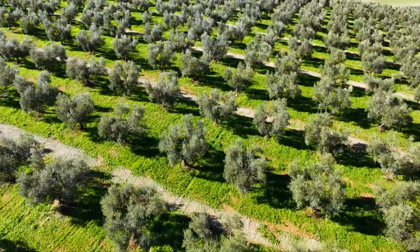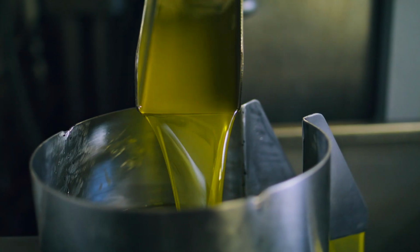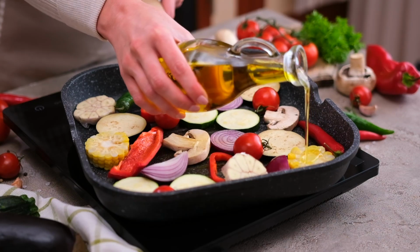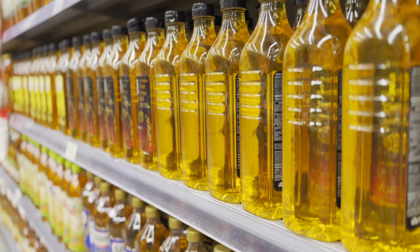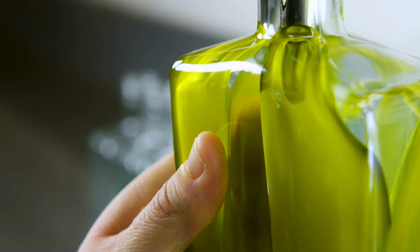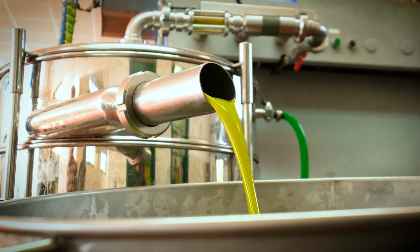Have you ever wondered how that bottle of golden healthy goodness ended up on your kitchen shelf? Today we take you behind the scenes of the art of olive oil factory and reveal the secret behind how that liquid gold is made.